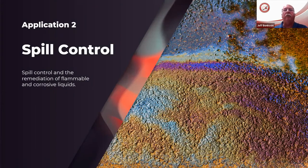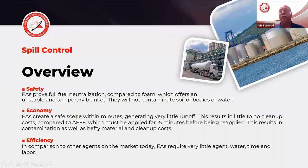When we get into the spill control, okay, we have a lot of issues and a lot of things where, hey, in the process of filling containers, there can be spills, overflows, and we can be dealing with flammables as well as corrosive materials. And we'll talk a little bit about how an encapsulator agent F500 can have an effect on both of those, how it's been proven to work.